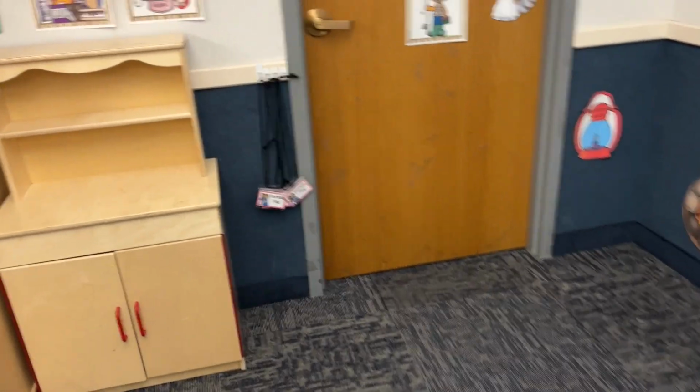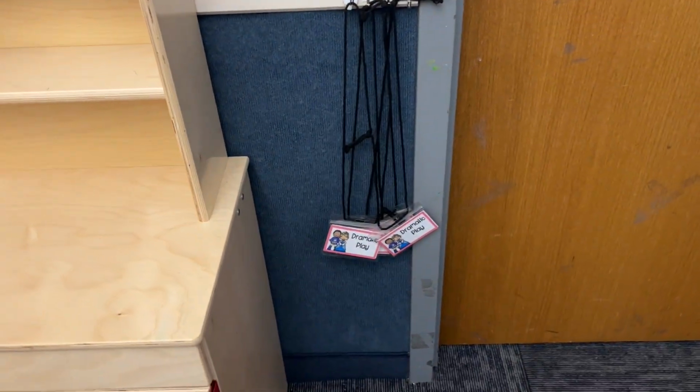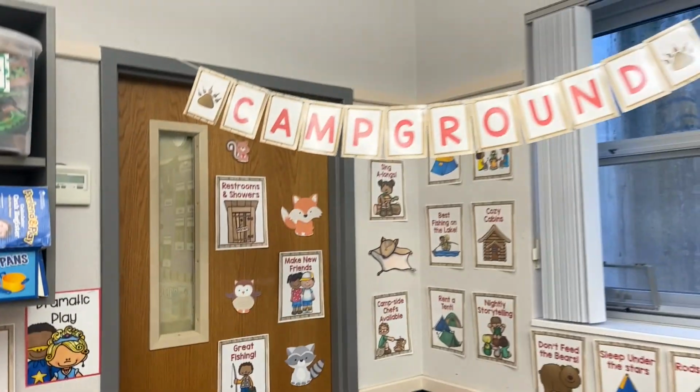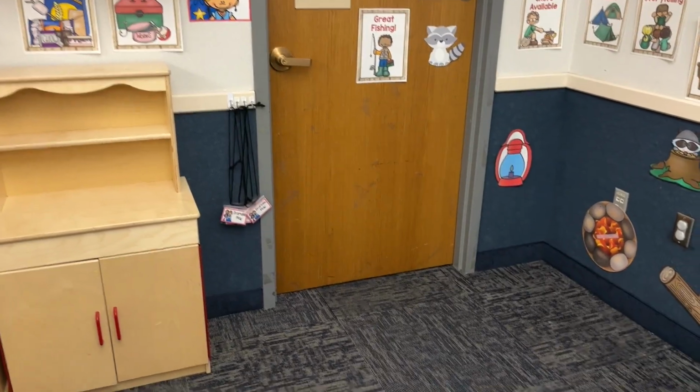Here I've got my dramatic play center, which also has 4 necklaces. It is a campground. This was here for emergency center and it needs to go away. But I have got all this camping equipment that will go out, plus animals, plus a pop-up tent that will also come in here. So here's a little overview of that free choice center. They will need to wear a necklace in this center. If they come over and there's no necklace, they know they have to find a different place to play.